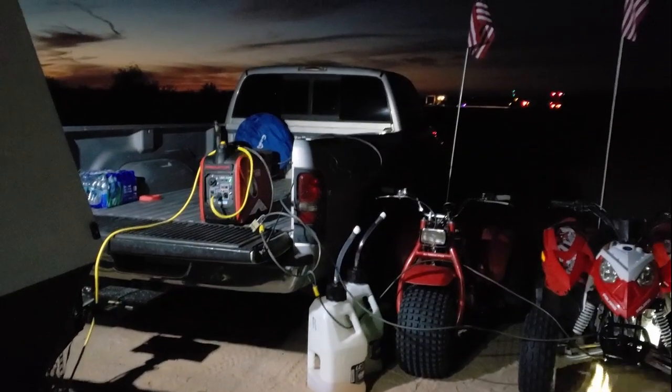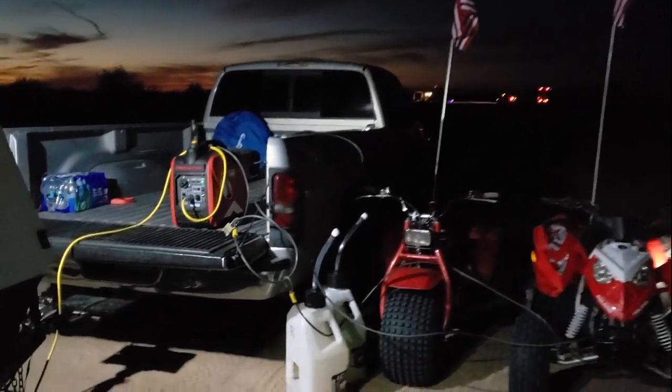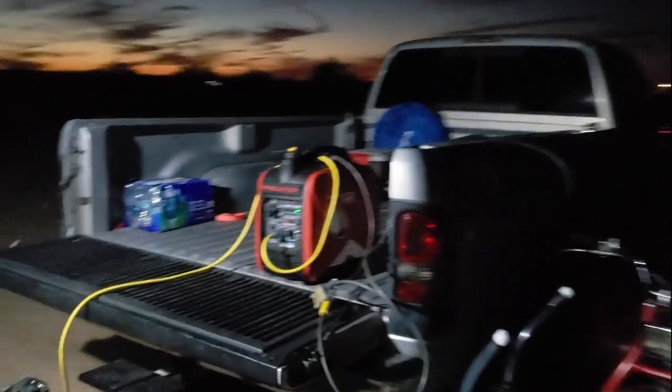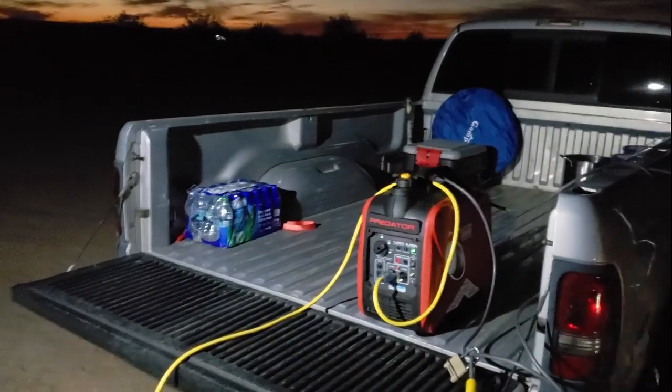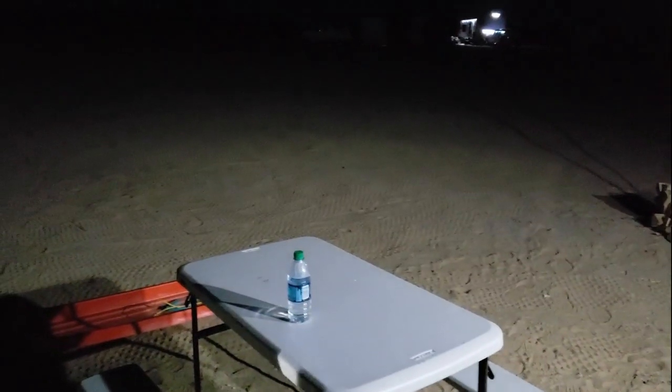All right, so this will be it for day one. And I just wanted to show you guys this light that I decided to put up here. It really helps. Look at the back of that truck. Just brightens that right up. And then of course we've already seen these. These things are just awesome. This whole camp is lit up for miles, or 100 feet or something.